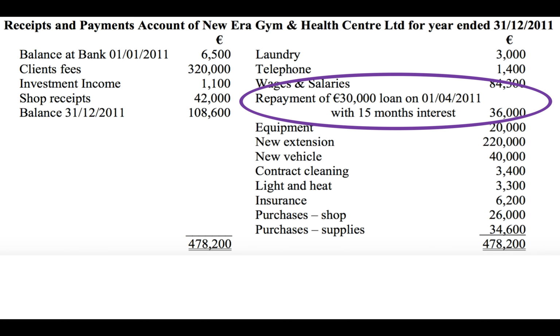Hopefully you might see on the payment side that we have repayment of 30,000 loan on the 1st, 2011 with 15 months interest. So how do I know that this is a liability on the 1st, 2011? Well, I know it is because this loan was repaid on the 1st of April 2011 and it had 15 months interest on it. So they had the loan for 3 months of 2011, but they would have had it for 12 months of 2010. So on the 1st, 2011, New Era has had this loan already for 12 months.